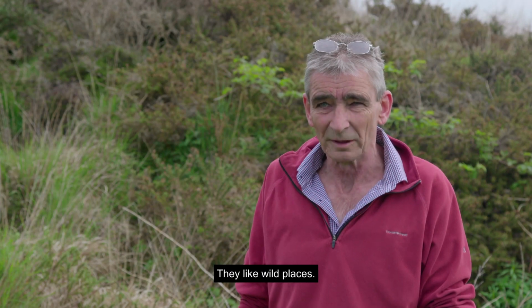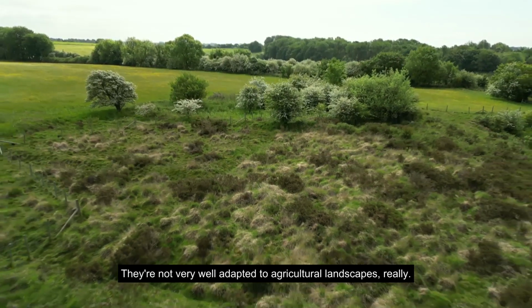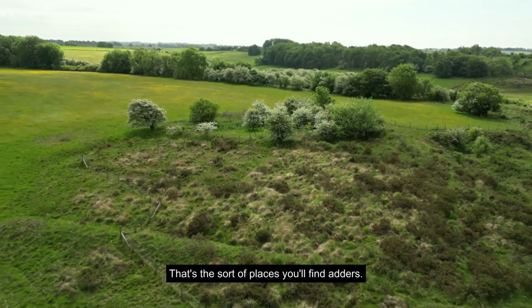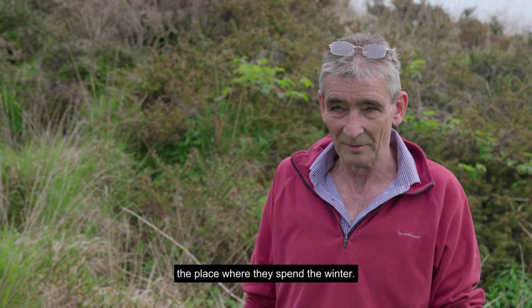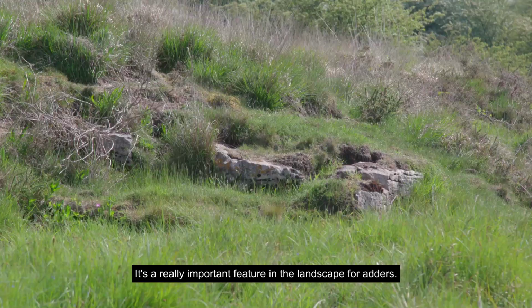They like wild places. They're not very well adapted to agricultural landscapes really. So where you get places that are a little bit less managed than others, that's the sort of places you'll find adders. They spend most of their life around what's called the hibernaculum, which is the place where they spend the winter. And that's the sort of centre of the population. It's a really important feature in the landscape for adders.